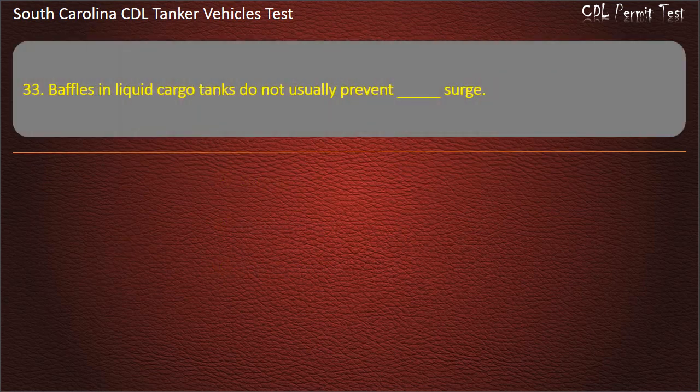Question 33. Baffles in liquid cargo tanks do not usually prevent surge side to side, front to back, top to bottom. Answer: Side to side.